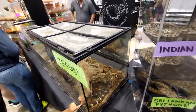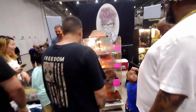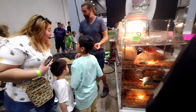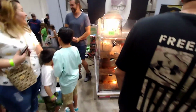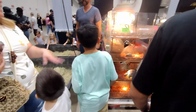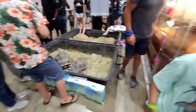Make it to the other side. I believe they have turtles. Alright, made it around over here where the turtles are. Oh man, I believe they got big turtles in the box. There's a guy holding a baby turtle. You come to the expo, you know you can touch animals. Some people want to see the reptiles they want. Holla at your boy, people. Boy KP.